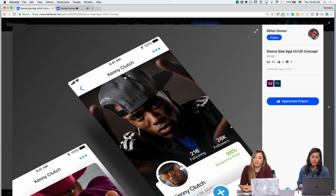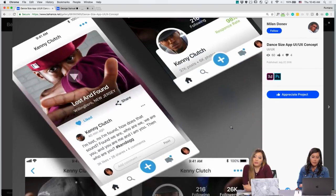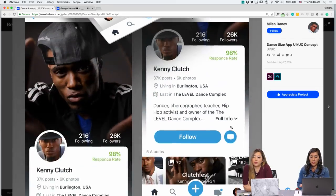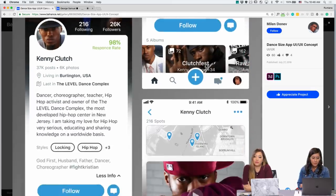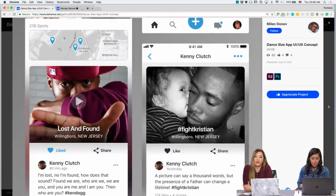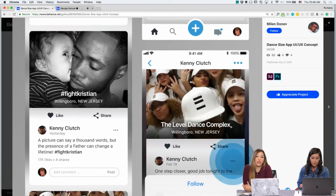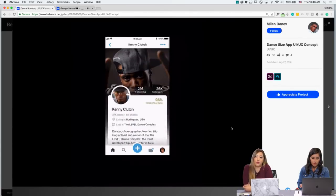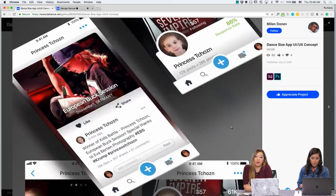So this is the Dance Size app UI and UX concept. I guess by having the word concept, it means it's not live, which I like, that you're actually telling people that it's a concept. Really liking the hierarchy of the font sizing to the images, and they're all extremely clear, readable at the right size. Good use of the HIG, I think. Everything's looking great.